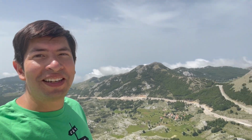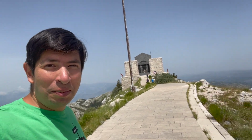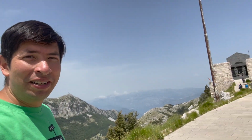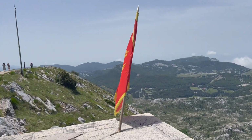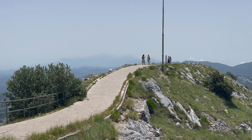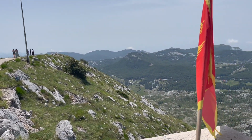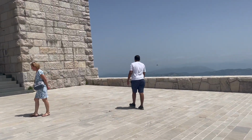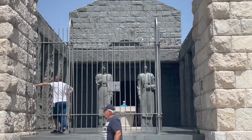All right, we made it up to the top. Let's see the panoramic view. And behind me is the mausoleum, the tallest mausoleum in the world. Very nice view from up here. The flag and the path, and you can see there's no real railing except for this one. So just gotta watch your step to not go tumbling down the edge. And now we are going to enter this mausoleum.